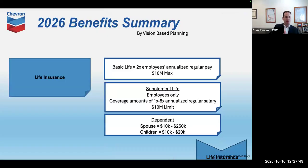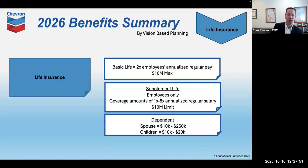All right, so I'll jump in here in this next section, starting with life insurance. The company is going to provide 2 times your annual pay, up to $10 million on the basic. From there, you can also select supplemental life, which is anywhere from 1 time to 8 times your salary, up to the $10 million limit. By taking the supplemental coverage, you can also insure a spouse up to $250,000, as well as the children, who can be covered up to $20,000.